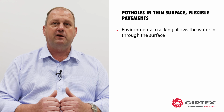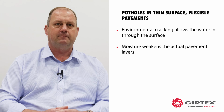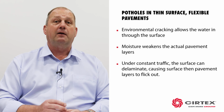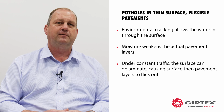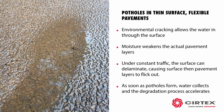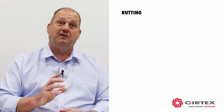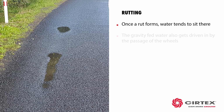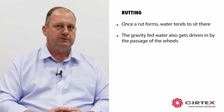That allows the water in through the surface, it then moistens or in some cases saturates the actual pavement layers and weakens them. Now with the continual pounding of those heavy vehicles, the surface can delaminate, and once it's delaminated it will start flicking out and the pavement layers underneath will start coming out as well. And of course, as soon as that pothole starts to form, the water will collect there and the degradation of the pavement will accelerate. Another enemy of the pavement is rutting. As soon as a rut forms, the water tends to sit there, and then not only do we get gravity fed water through the pavement, but we get it driven in by the passage of the wheels.